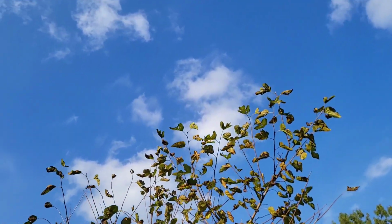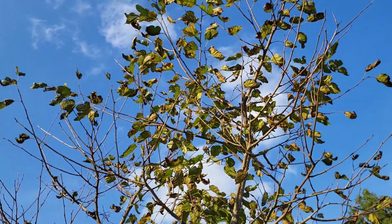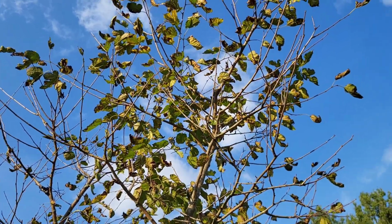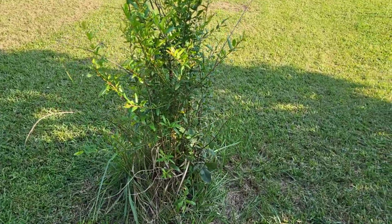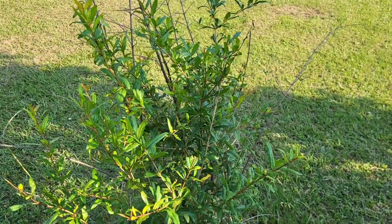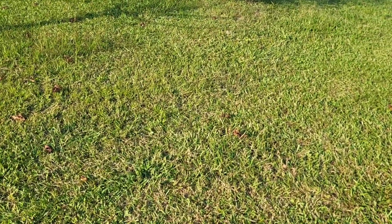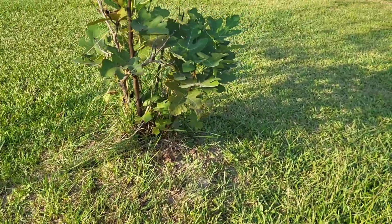You see this white mulberry, it's almost already lost all of its leaves. It is done for the year. Done. And another year, no pomegranate. I don't know what's up with that. Probably, like I said, I don't fertilize or do anything, so if I did something, I might get something.